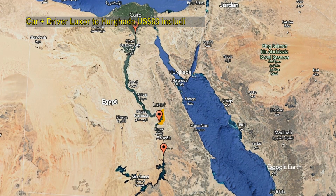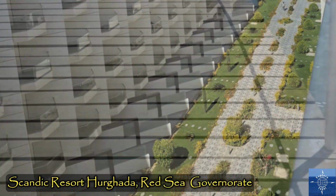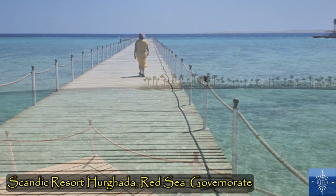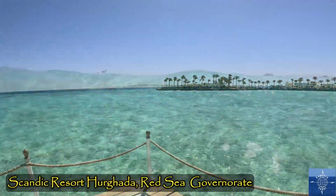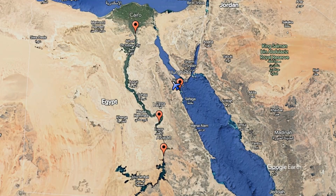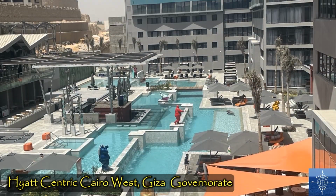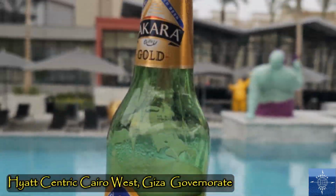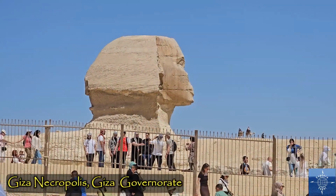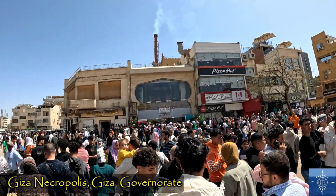Our goal for Hurghada was to just relax by the Red Sea, which we did wonderfully. And relaxation was the same goal for our last 2 days in Cairo before flying out. It was incredible to see the wonders of ancient Egypt, but modern Egypt exhausted us, and we were happy our time was over.